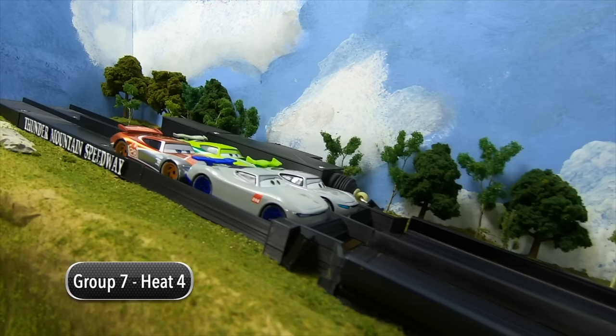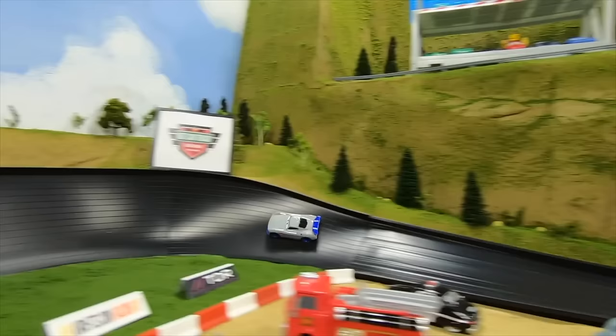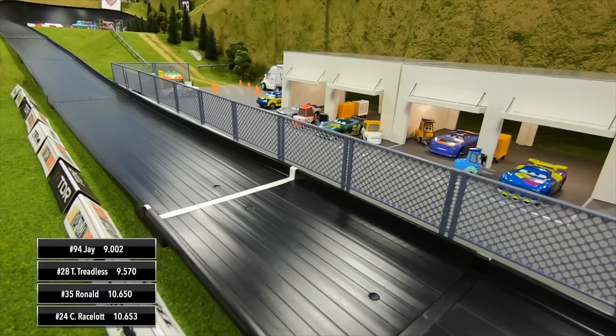It's Jay and Ronald in row one. Here we go, final heat. Jay gets off to a great start. Ronald crashes in turn one. Here comes Jay, he's all by himself through turn two. He's into the wall, he crashes, but he still takes the win. Treadless finishes second. And it was another photo finish at the line, this time for third place.